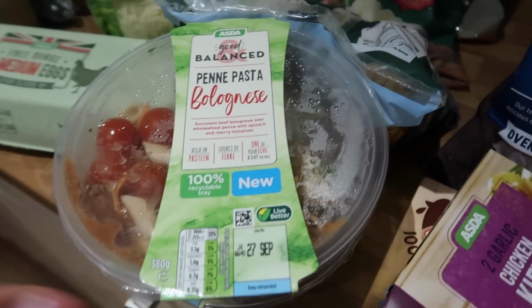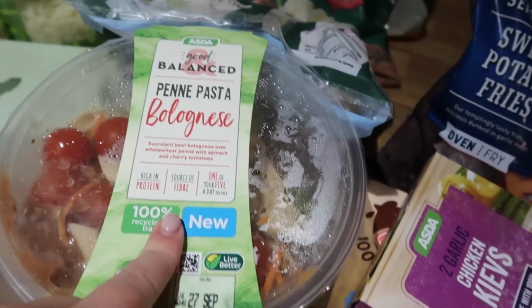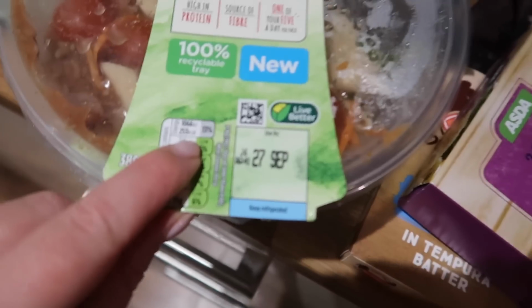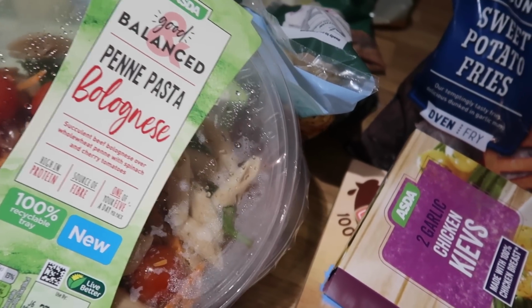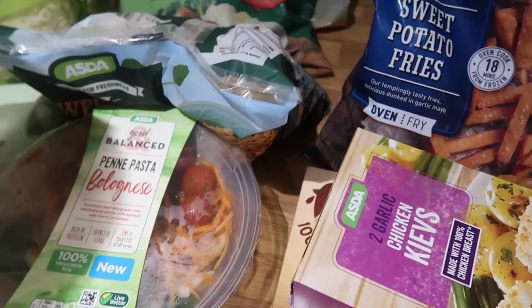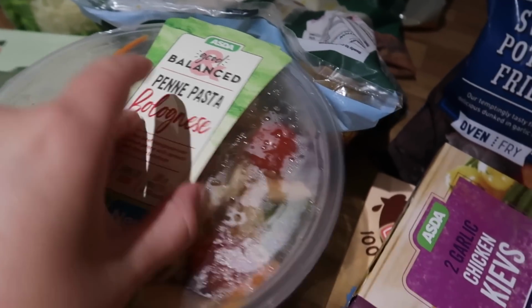I also saw these, and I've had these before quite a while ago, but they're so tasty. So they're the good balanced meals, penne pasta bolognese. Again, they're really low in calories. I think they're about 253 calories, and it's just a really, really nice spag bol. It honestly is so, so good. It's got spinach, tomatoes, whole wheat pasta. So it's just a healthy, quick lunch, or maybe, again, if I'm on the go or need something quick one night, then I could have one of those.